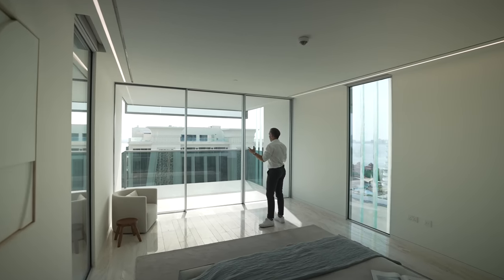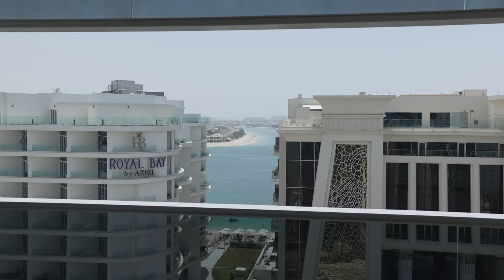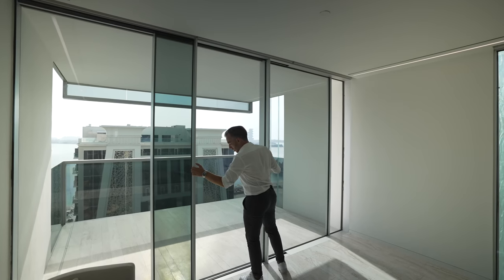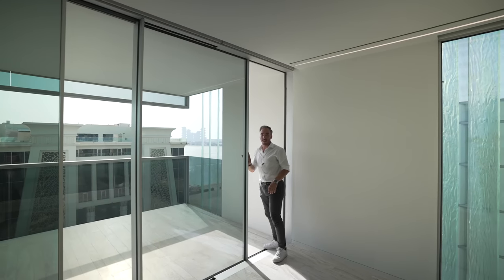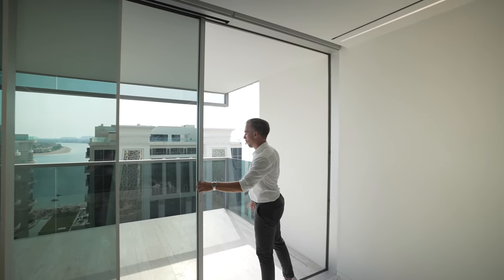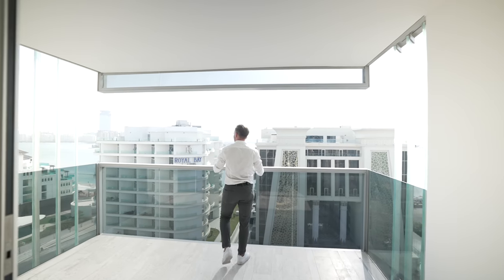Outside as well, it looks onto that Palm Jumeirah. Again, with those frameless steel doors coming out of Switzerland. Look how easy it is to pull. There's some roadworks going on down there, so hopefully that noise isn't too bad for you on the other side. But just check out that view. The sun's coming down now.